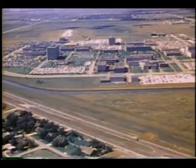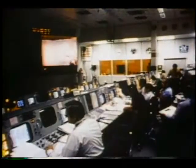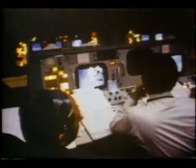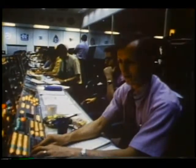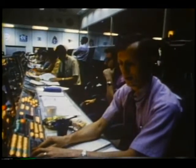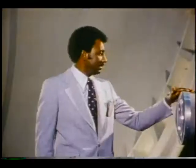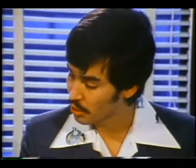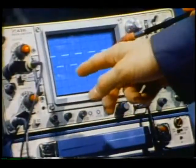This is the NASA Johnson Space Center, home of America's astronauts and control center for the nation's manned space missions. It is also the center for a team of highly qualified aerospace engineers who are shaping tomorrow.